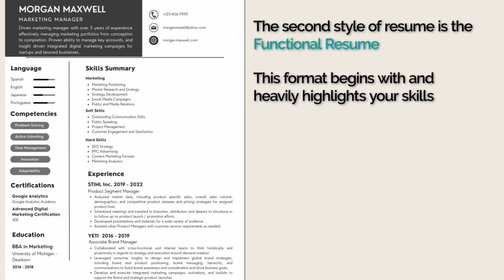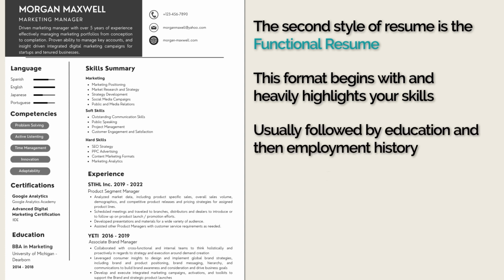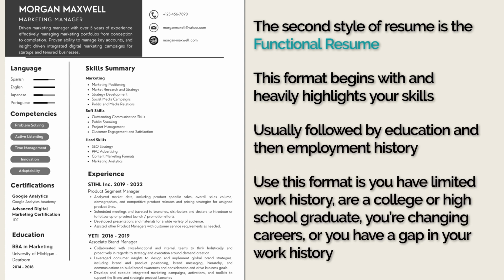This format begins with and heavily highlights your skills relevant to the job you're applying for, usually followed by your education and then your employment history. Consider using this format if you have a limited work history, you're a recent college or high school graduate, you're changing careers, or you have a gap in your work history.